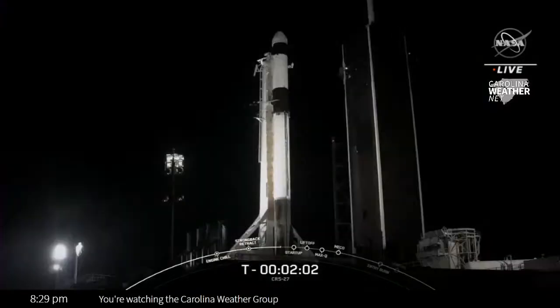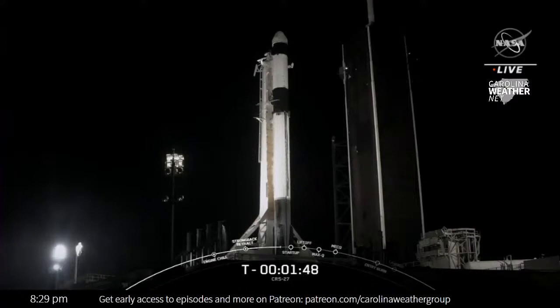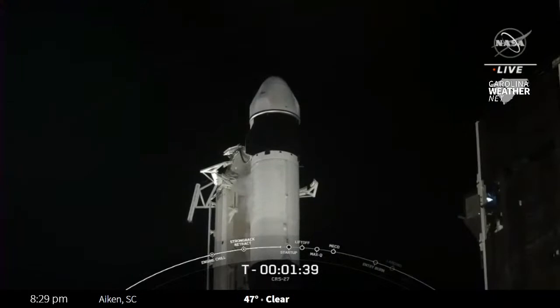And in just a few moments, we should hear that call out for stage 2 LOX load complete. Stage 2 LOX load is complete. And there's that call out. And this will wrap up propellant loading for both stages of the Falcon 9. Dragon is also performing its final health checks to make sure all the vehicle's primary systems are ready for its rendezvous with the International Space Station.